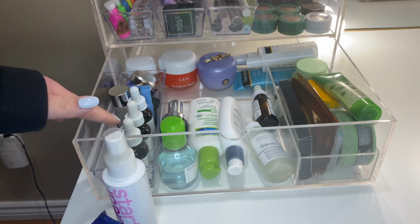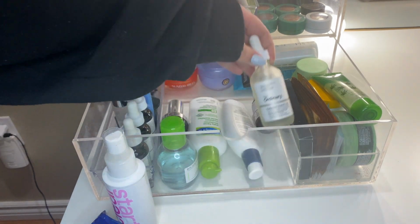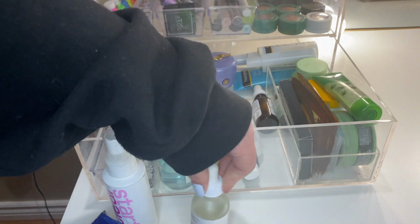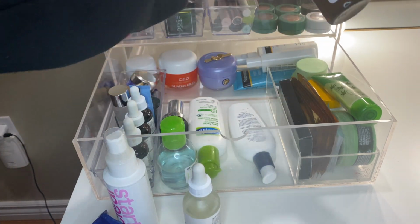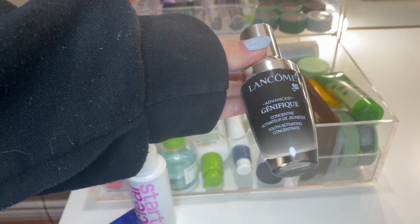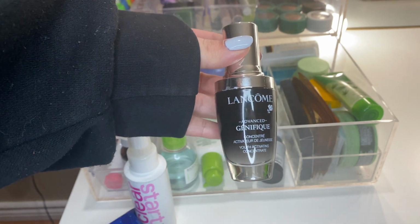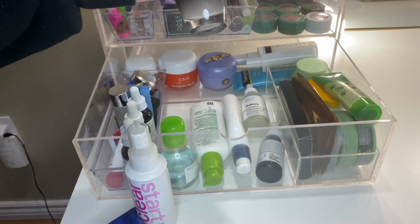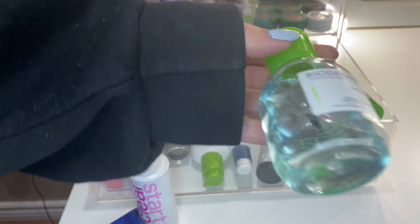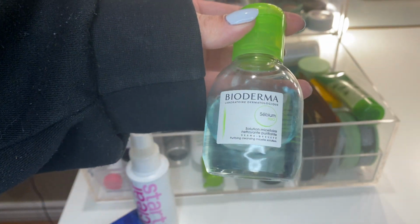And then moving on to the organizer on the left, I've got a bunch of serums and stuff from The Ordinary. Then I've got a couple on the right as well that wouldn't fit in the organizer, like the drawer wouldn't close, including hyaluronic acid, and I think that one is a retinol. Then I have this serum from Lancome. Nakia Joy really put me onto this, but I haven't had a good chance to try it yet because of all the acne medication I've been on. But the one time that I did use it, it seemed really hydrating, so I'll have to give that a go after my skin is more normalized.